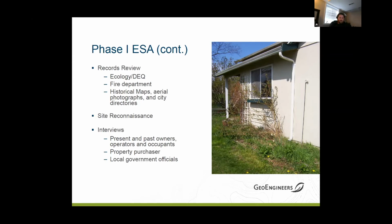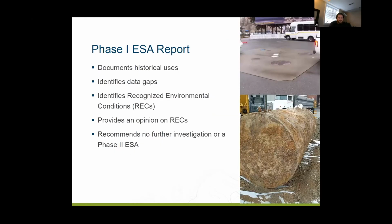And then just the bottom there, we're also trying to interview regulators and past and current landowners. So really with the phase one ESA report, your biggest thing you want to focus in on, if you're looking at one of these documents, is going to be your RECs, your recognized environmental conditions. And those are the ones that are going to identify, hey, there was a UST on the ground. Hey, there was stained soil, stuff like that.